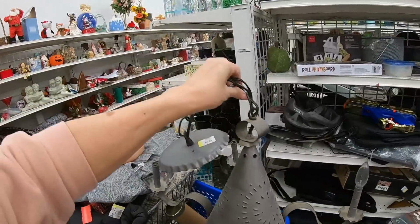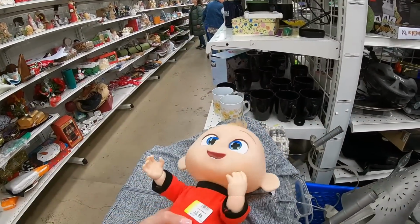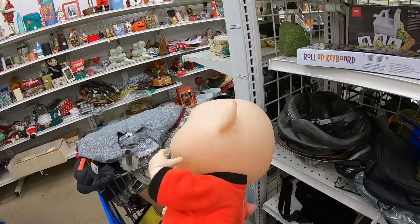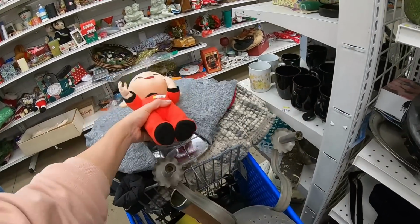And I got a Jack from the Incredibles, baby Jack doll, who talks. Oh my word. I don't know what he brings. I'm guessing probably $20, $25, hopefully.